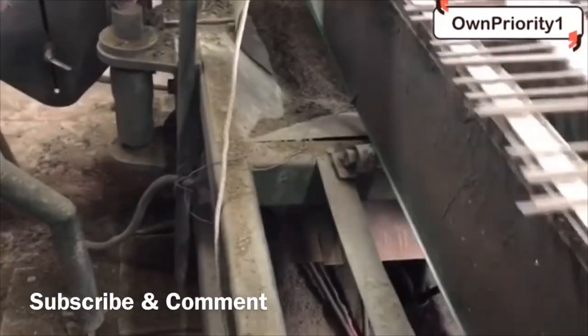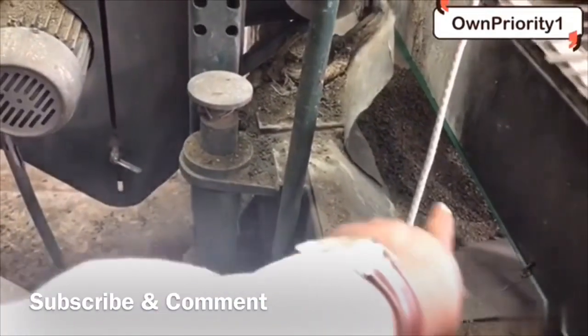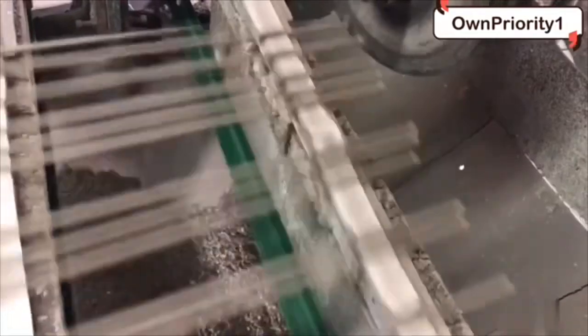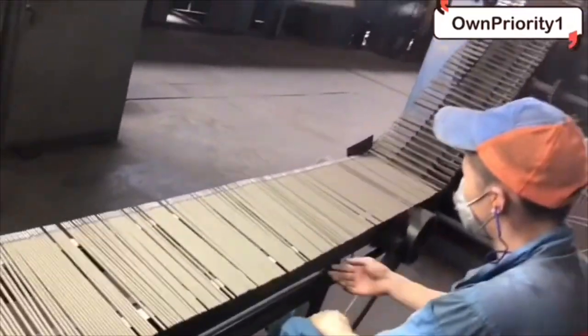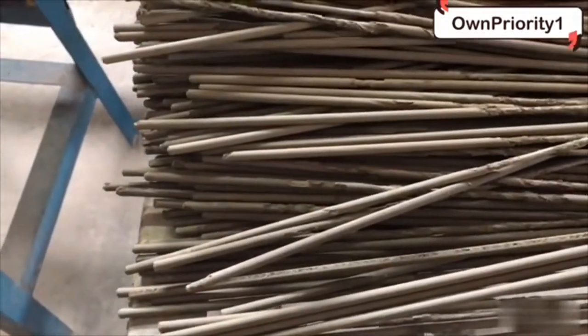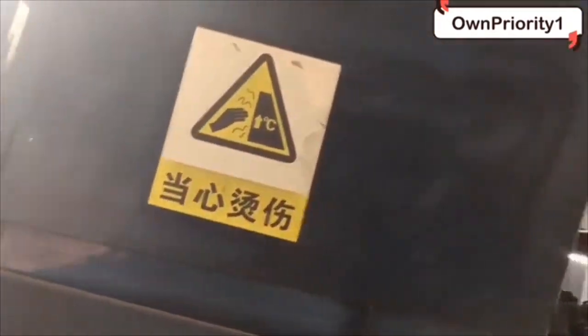Has already been coated. You know, we can see some of the coating material. Out those that are not well-coated. These here are not well-coated, so he sorts them out.